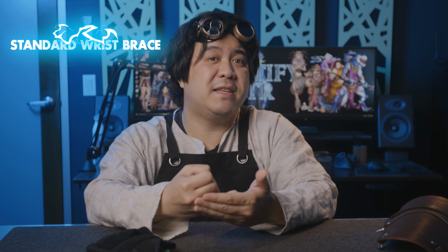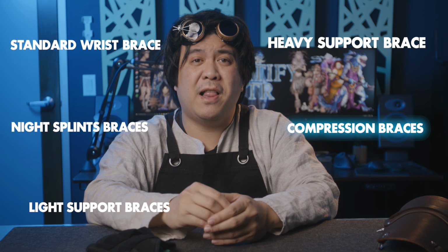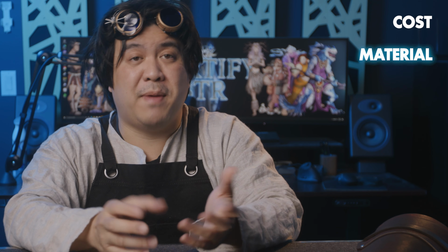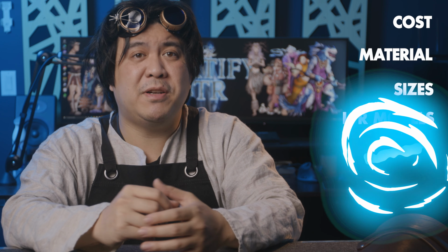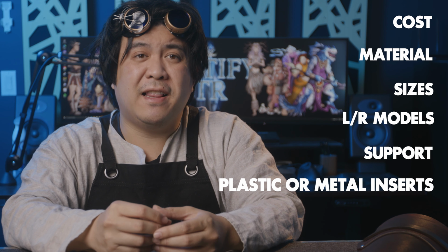I've broken up the products into a few major categories: standard braces, night splints, light support, heavy support, compression, as well as a brace with a thumb splint and a brace made especially for smaller hands. I also considered cost, material that was used to make the brace, if the brace comes in multiple sizes, if they have left and right models, how much support each brace gives, whether they use plastic or metal inserts, and finally, if those inserts are removable. Removable metal stays help with cleaning the brace, but have a tendency to slip out and poke you if the fabric is worn or if you don't reinsert it correctly.